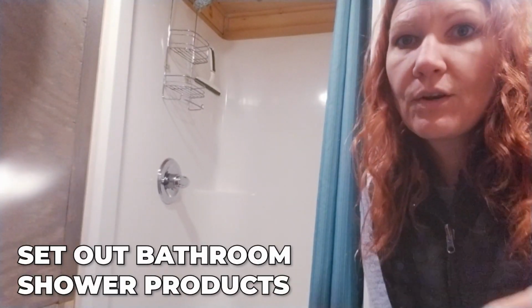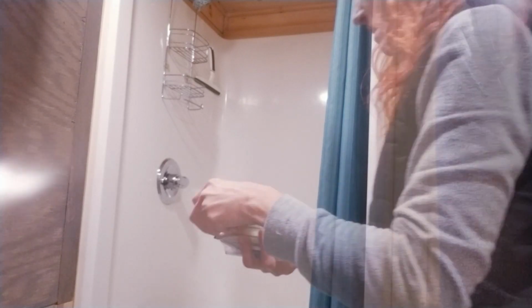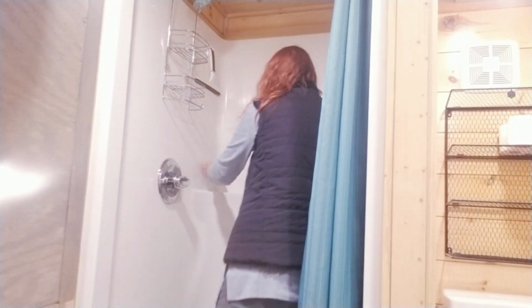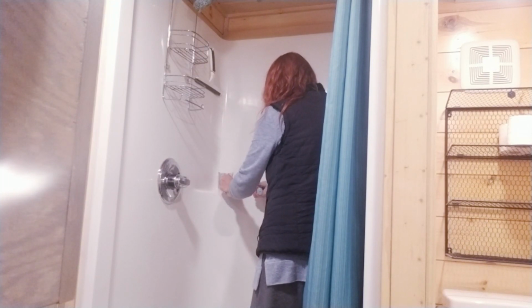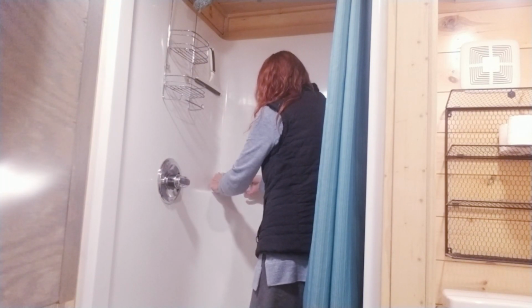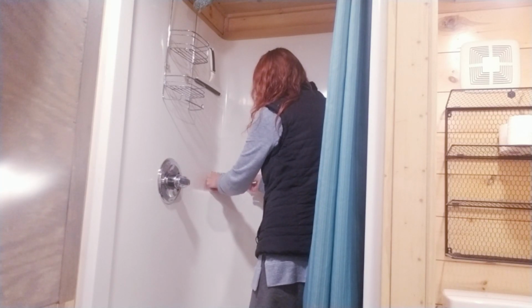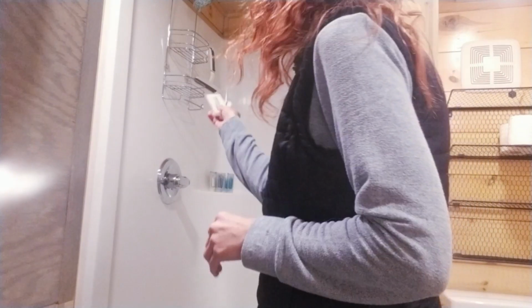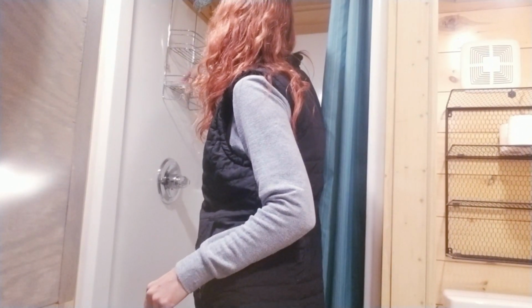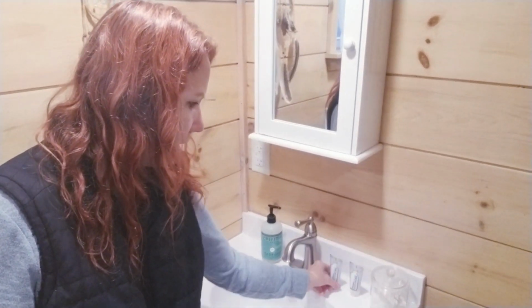Now we're going to set out our little toiletries. We're going to be putting them inside the shower. I also have the 2 bars of soap that we're going to be putting in there. I'll probably just put them up here. And then we have the lotion that we're going to be putting on the side of the sink.